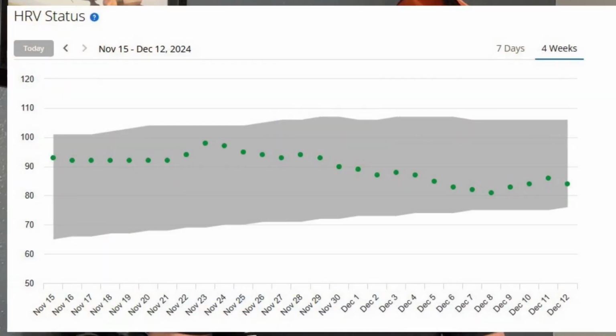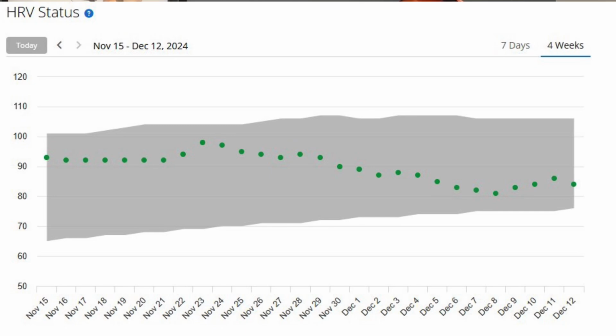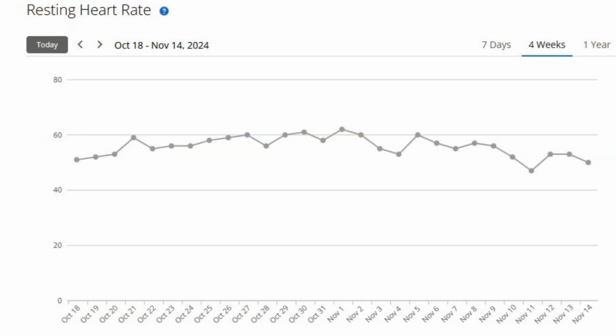Now we put all those together, now we can evaluate sleep quality and quantity. We'll start seeing an improvement in your HRV. We'll start seeing a more consistent balance there. We'll see resting heart rate will start to level out a little bit. We'll see your stress score will drop below a 25. That doesn't accidentally happen.